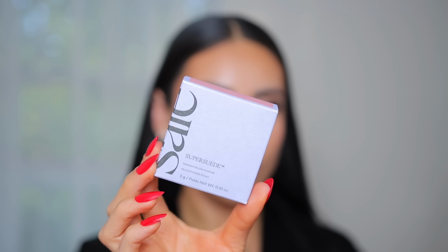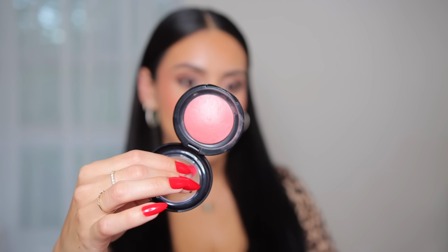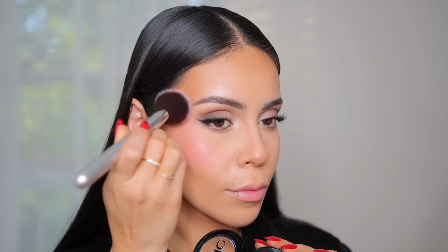And I loved that one so much that I went back to Sephora and I got the color Mia, which is a little bit more on the pink side, but look how pretty these are. I'm also wearing this today. I have 3 blushes on. I know it's extra, but like, it's what you gotta do to get the most out of your blushes.